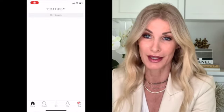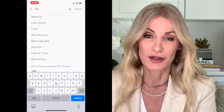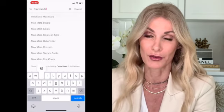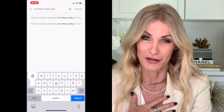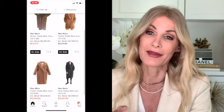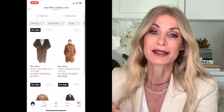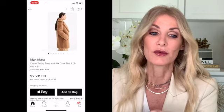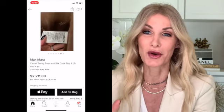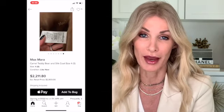Another thing I searched for on the Tradesy website that I'm personally looking for is the Max Mara Teddy Coat. I don't want to pay full price for this beautiful teddy coat, because they run about $3,600. The shorter one, which is what I want, because I'm only 5'4", runs about $2,600. Extremely expensive. But again, this is an investment piece that is a timeless staple that will make any wardrobe more functional. So I've wanted one of these teddy coats for a really long time, but again, I don't want to pay full price.